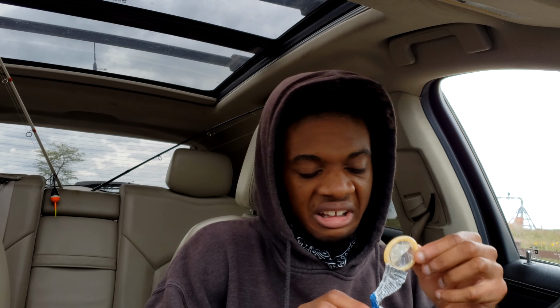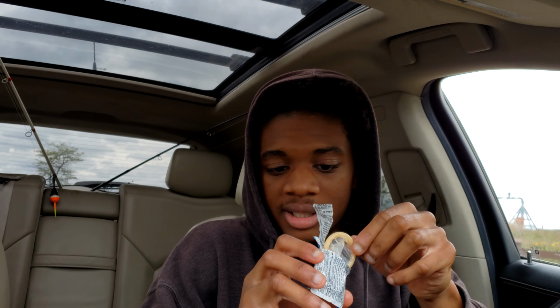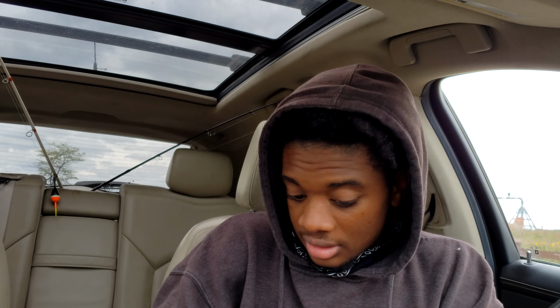But this was the first time I ever held one. Feels kind of weird touching it. I'm not sure if I want to touch it, though. Ugh, is that thing juicy? You know what? Even though it's a sealed wrapper, I don't trust it. No. I'm not sure if condoms come lubricated or what.